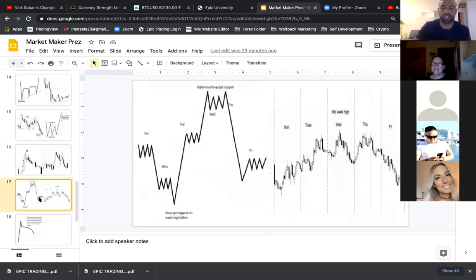I'm not going to go over this, guys. Just so you know, these are accumulation phases right here. You're going to see them quite often.